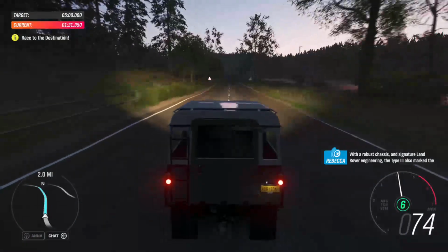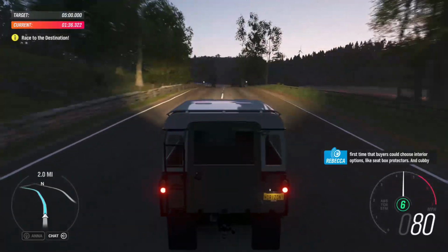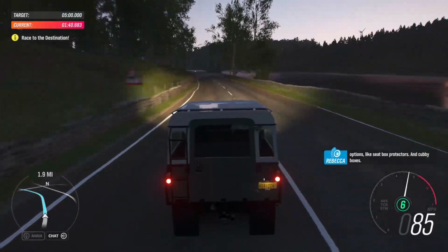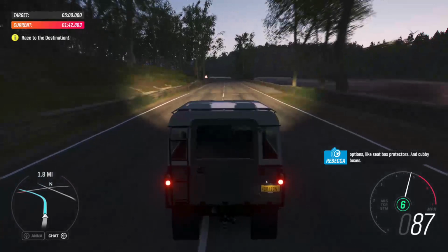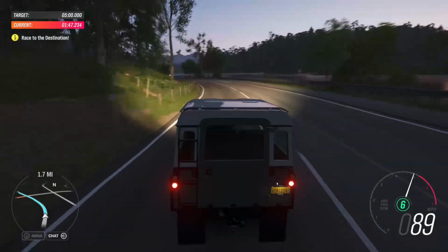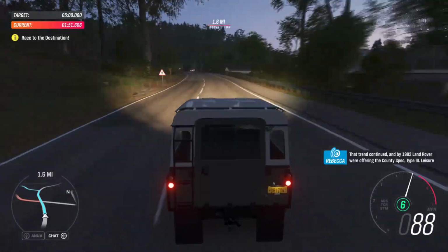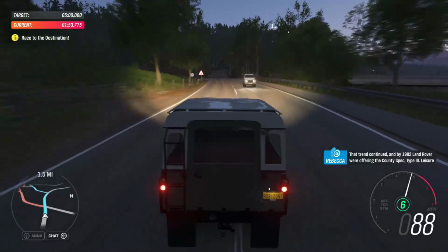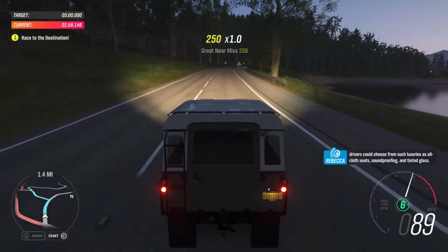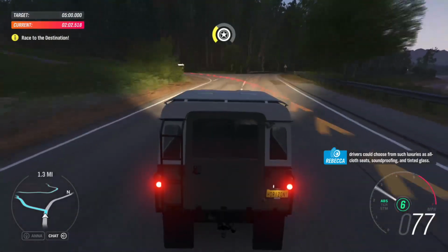With signature Land Rover engineering, the Series 3 also marked the first time that buyers could choose interior options, like seat box protectors and cubby boxes. That trend continued, and by 1982, Land Rover were offering the County spec Series 3. Leisure drivers could choose from such luxuries as all-cloth seats, soundproofing and tinted glass.